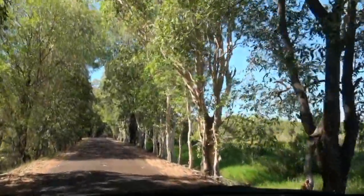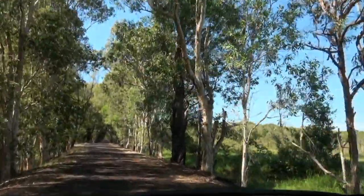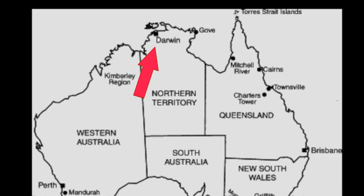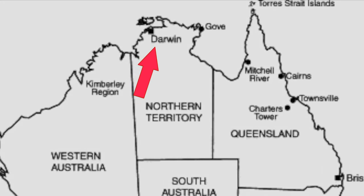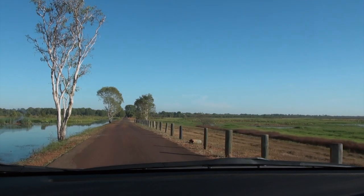Another tropical species with far more aquatic habits is found along the coast and inland rivers of northern Australia. This is white-browed crake, and Fogg Dam provides a perfect habitat.